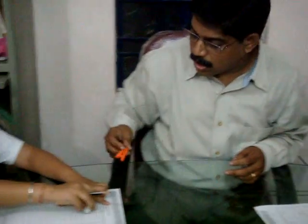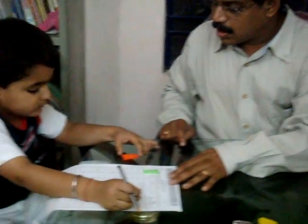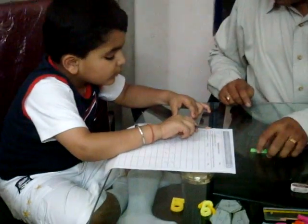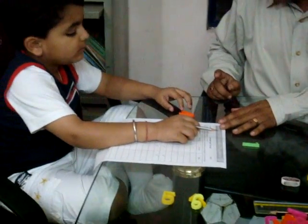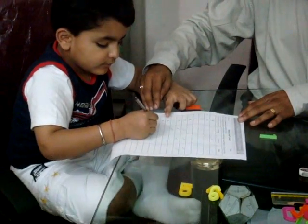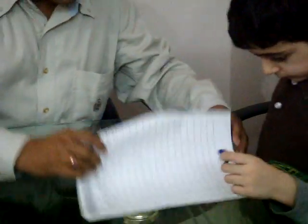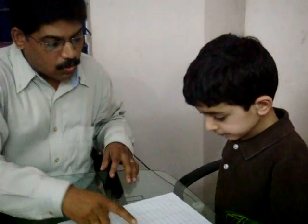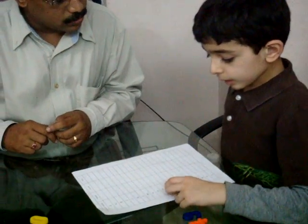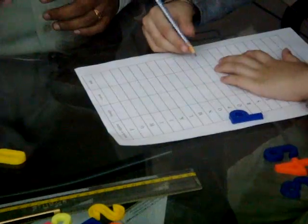Now I am going to give you letter A. Please look at A and tell me, is this only straight or only curved or both? Only straight. Then where are you supposed to tick? Good job. I am going to give you letter P. Is this only straight or curved or both? Both. Then where are you supposed to tick? I should tick here. Good job.